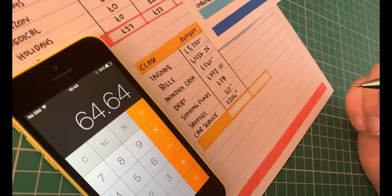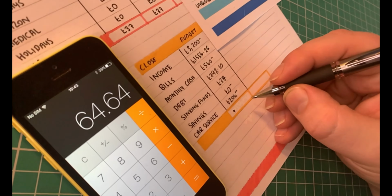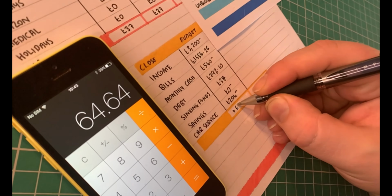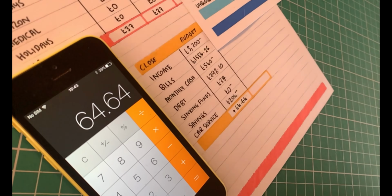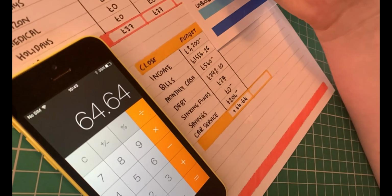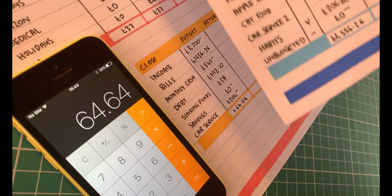So now I have a potential debt repayment of 64.64. Now, depending on how much we get paid, that could be more, but yeah, it looks a lot more comfortable. I'd like to put some actual money into these sinking funds as well. So let's see what happens on the 12th.